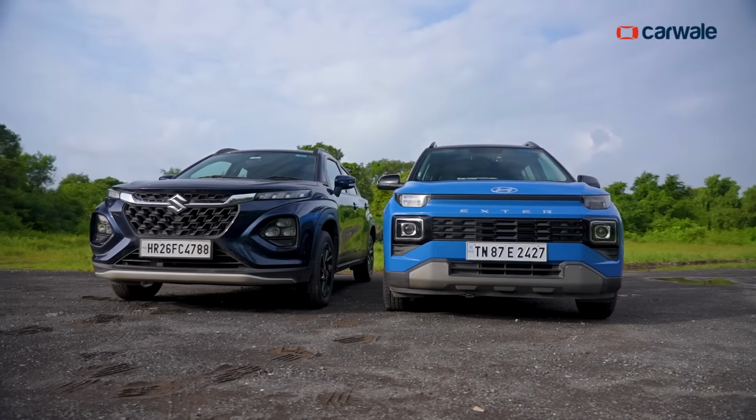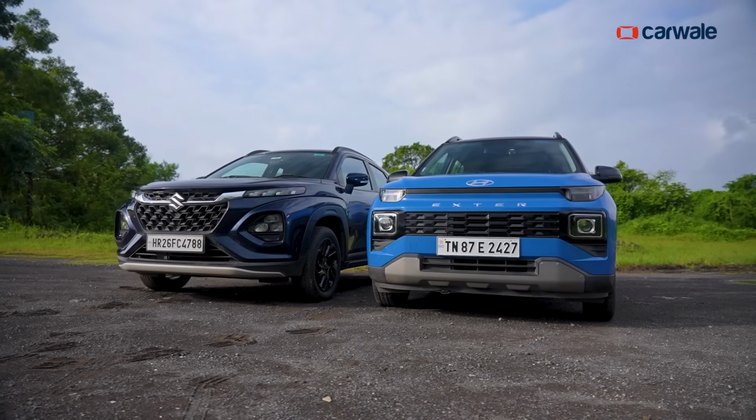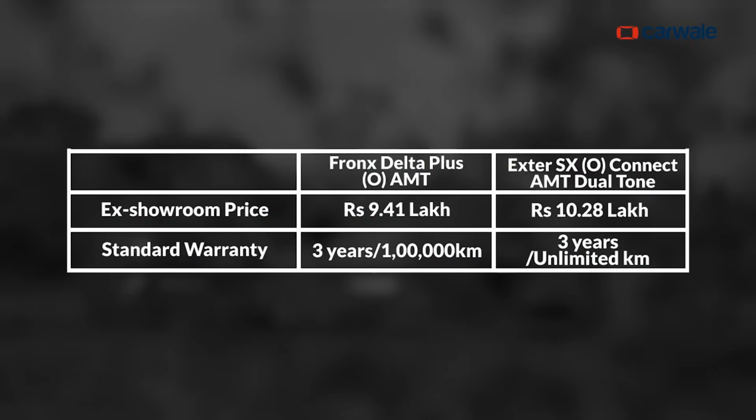Finally, we come to the all-important pricing and warranty. Now for the price, here we are only going to compare the variants that we have tested. The mid-level Delta Plus option variant of the Fronx is around 80,000 rupees more affordable than the Exter. But let's not forget it's the most expensive variant of the Exter with all the features you can possibly have with it. As for warranty, it is pretty close, although it's the Exter that gives you the added benefit of unlimited kilometers as part of the standard warranty.